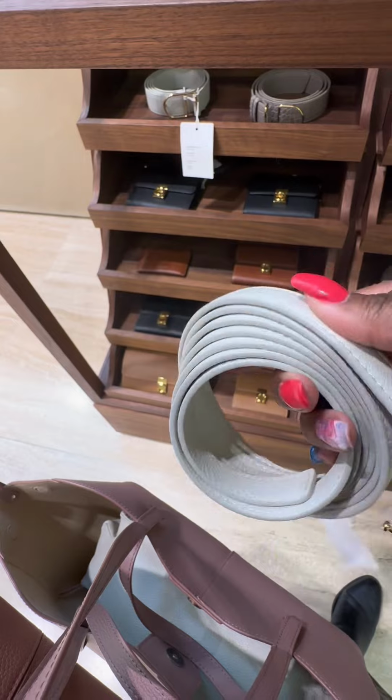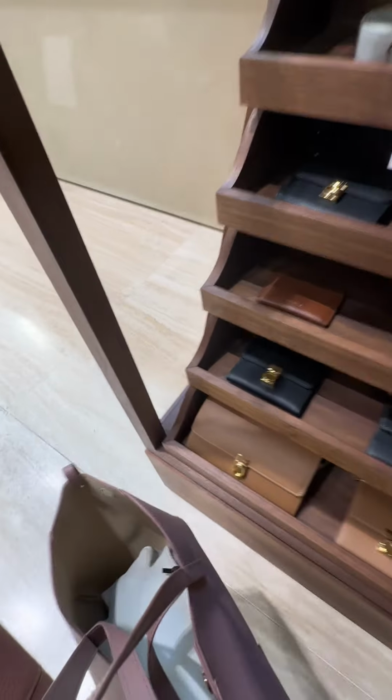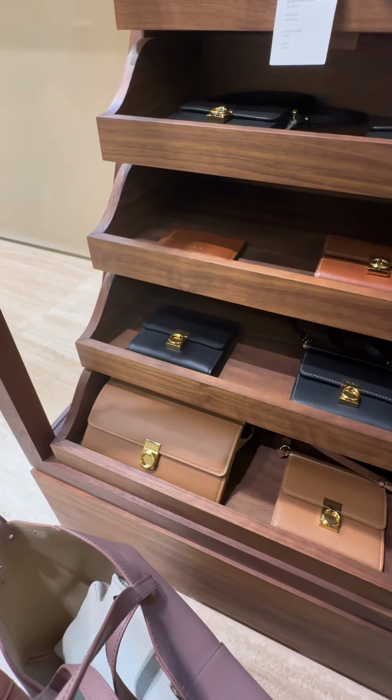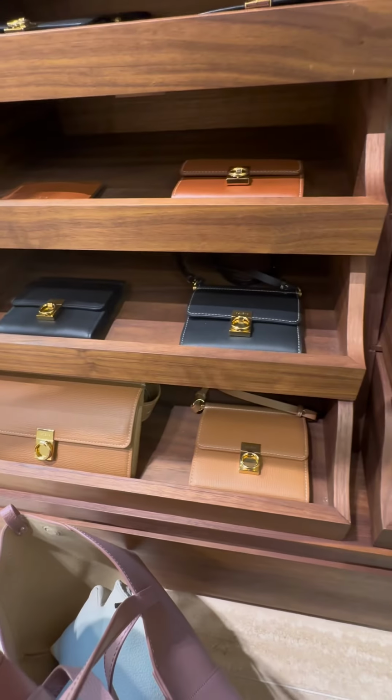So this is the Umi belt. Again, this is the thin version. They do have a thin and then a thicker version. The thing I don't like about the belt is it's a double wrap, so it doesn't give you an option to just do a single, which is what I was looking for in the color chalk. That is the thicker version that you just saw there.